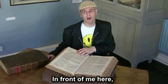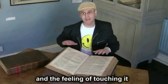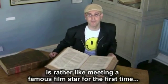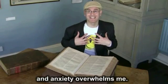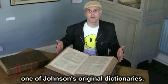In front of me here, I have one of the original copies of Johnson's dictionary, and the feeling of touching it is rather like meeting a famous film star for the first time. A feeling of excitement and anxiety overwhelms me. It's quite amazing. But here it is, one of Johnson's original dictionaries.